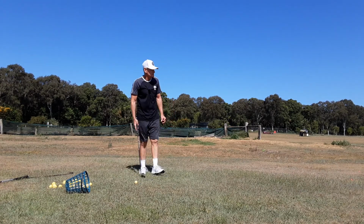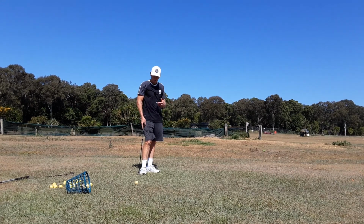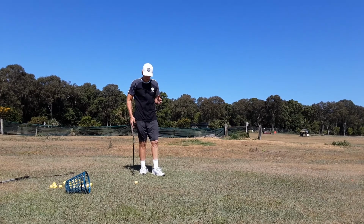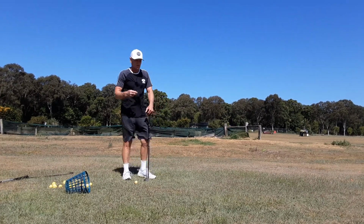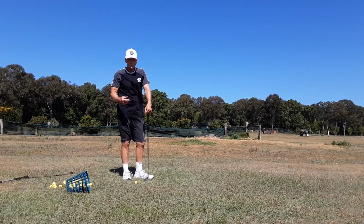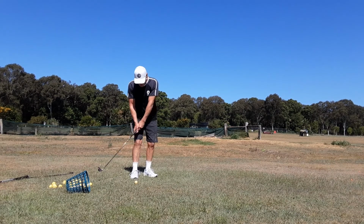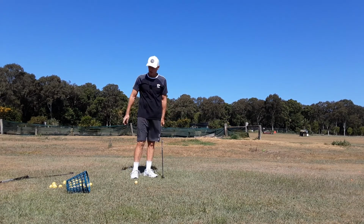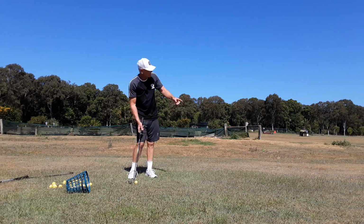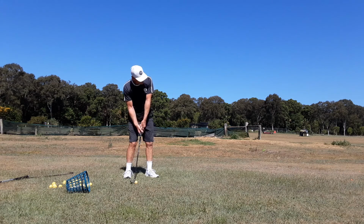Okay guys, now someone asked about the fast, short accelerating type swing for short shots. Well guys, you can hit it with any shot up to about 25, 30 metres. Under that, if it's a shorter shot, it's very hard to control that type of action with a very delicate short shot. But you know, there's a patch up here at about 30 metres.